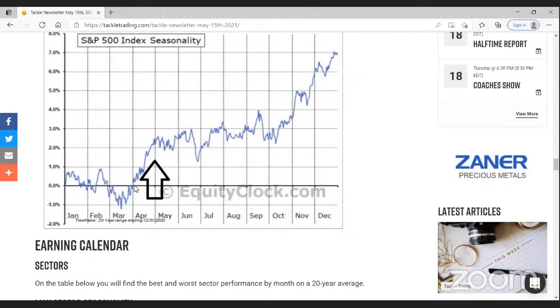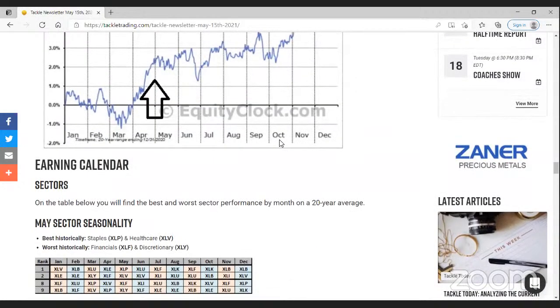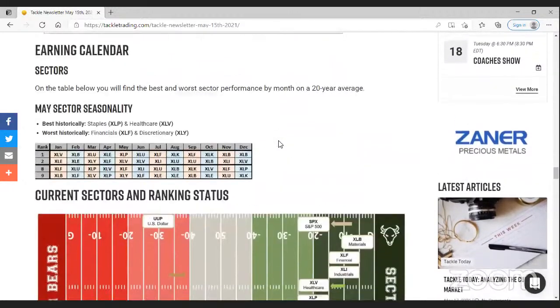Not going to be surprised. I wasn't surprised when April was really strong, because historically April's a really strong month. Not going to be surprised when the fourth quarter is really strong, because historically the fourth quarter is a really fun time. October to Christmas, good times in the market from a historical perspective. So it lets you know how history views this time of year.